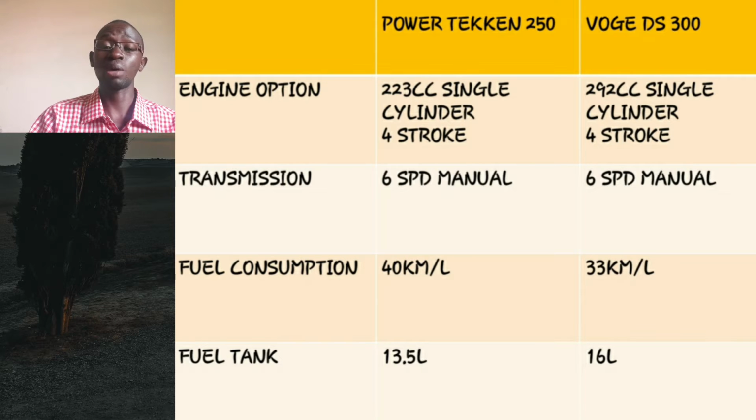That engine is also coupled to a smooth 6-speed manual gearbox. The clutch is not heavy at all, so shifting the gears is a breeze. As for performance, the engine feels refined, especially for a single cylinder engine, and in fact, it's only at those high RPMs that you'll feel the vibrations. That is at speeds above 110, 120 kilometers per hour, but generally it's a really refined and well-built bike.